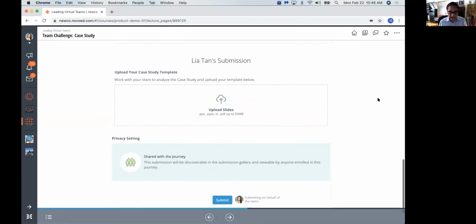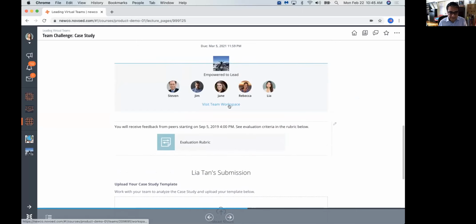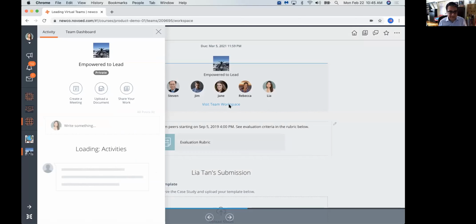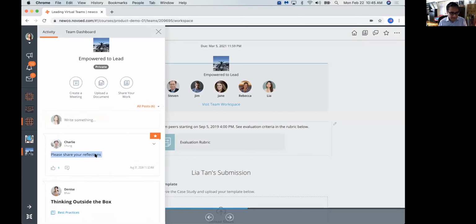And they can easily upload a presentation, for example. And again, we have that workspace where they can easily get together, work on their projects, assignments. You can even have facilitators, managers like Charlie here, checking in and keeping people on task, or just providing some feedback as well at that expert level, like I mentioned before.